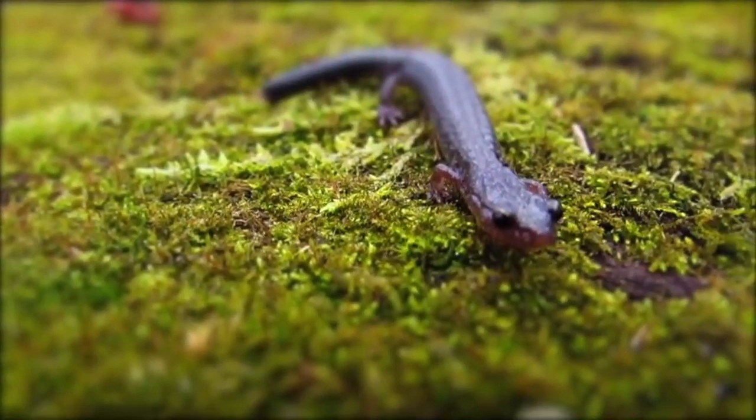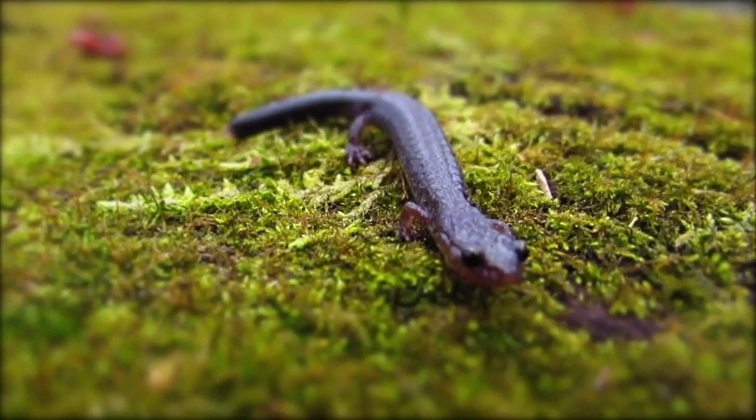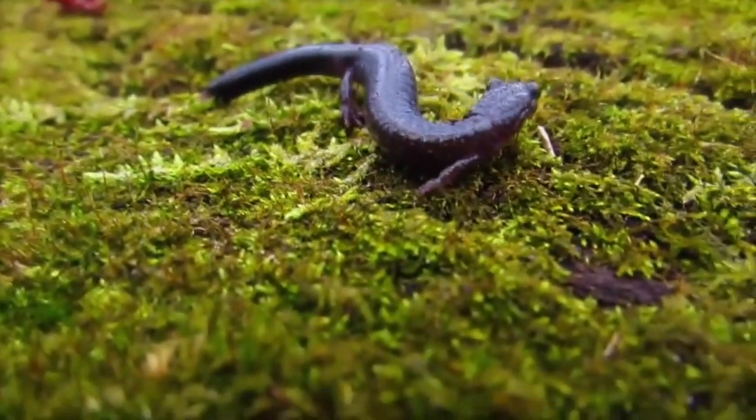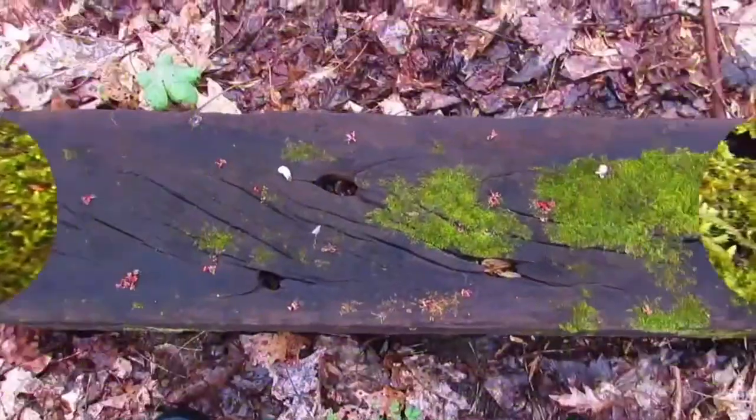All right, here's another look at this salamander. He's really not much. He's just a plain black redback salamander. But still a salamander, still pretty cool. I'm going to let him go. And one more.